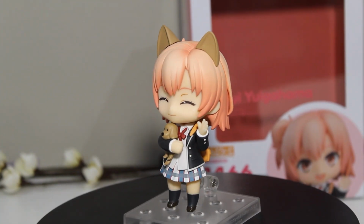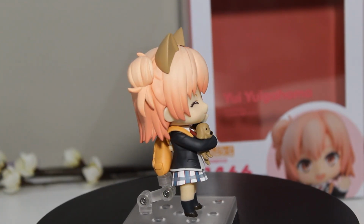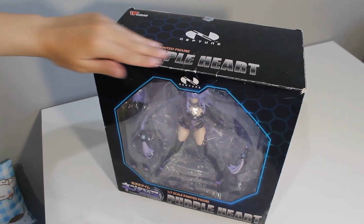And here she is with her cute dog, Sable. I think that's how you pronounce it. And the dog ears, my favorite. Here's Yukino and Yui together. Adorable. Time for the first scale figure for today.